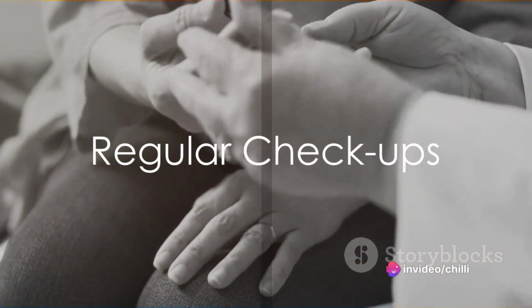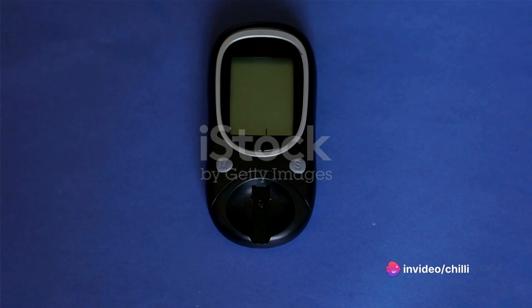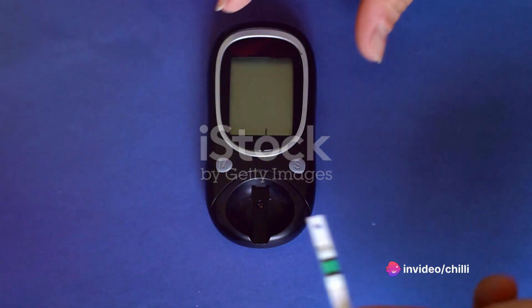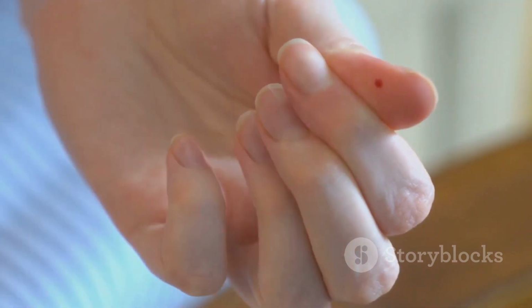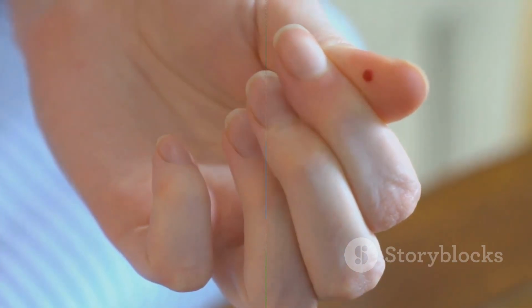Fourth on our list is regular checkups. Regular blood sugar testing will help you understand how food, activity, and stress affect your blood sugar levels. It's also a good way to track your progress and ensure that your diabetes management plan is working.